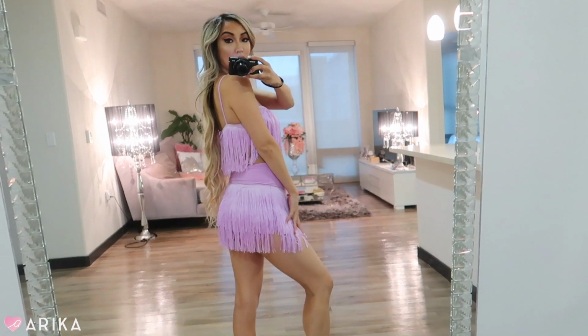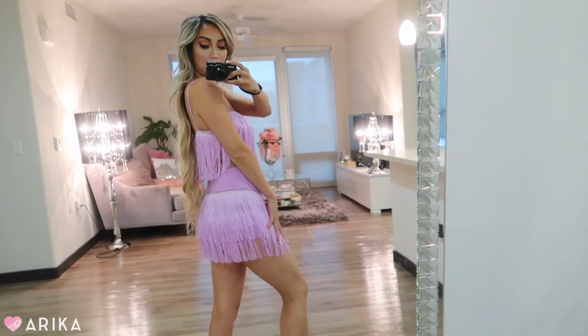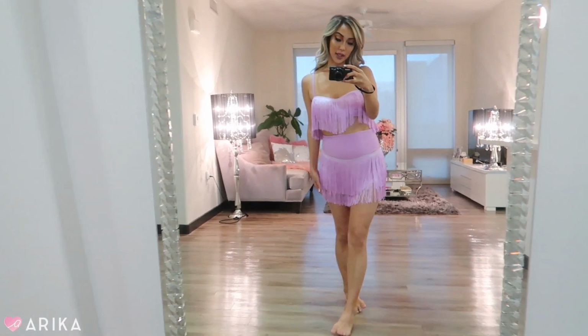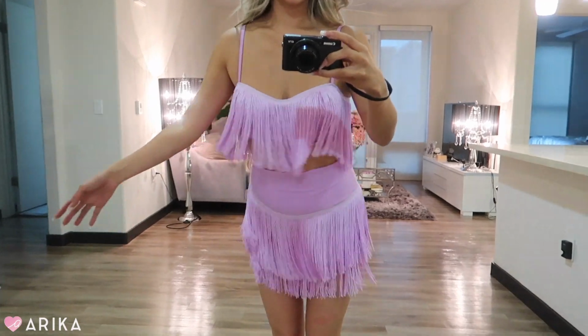Oh my gosh, it reminds me of Moulin Rouge. I literally want to be in that movie. It's such a cute movie and totally burlesque vibes. So cute. I love this. It's so fun, right? Just by looking at it, it's like a party.